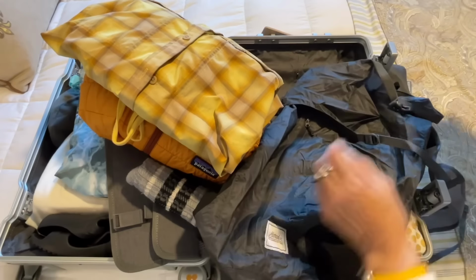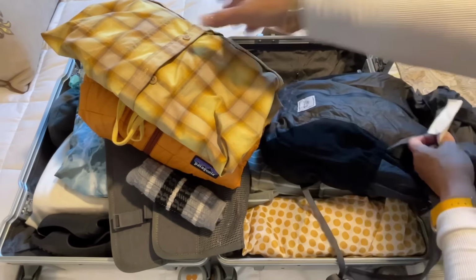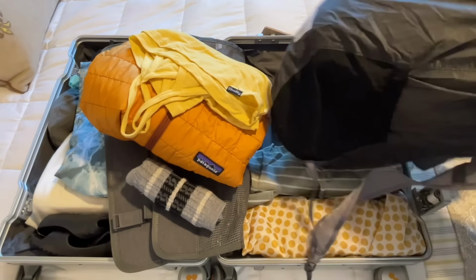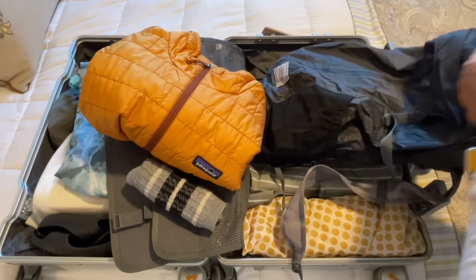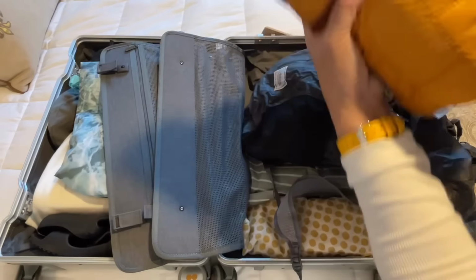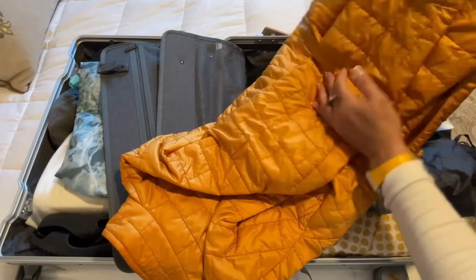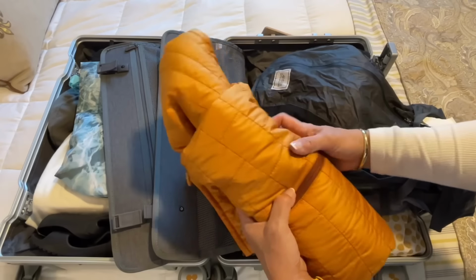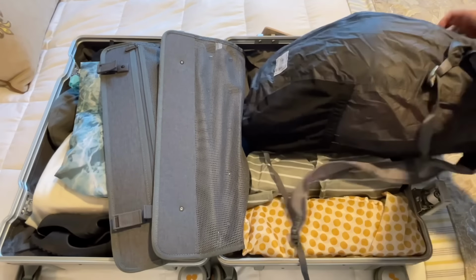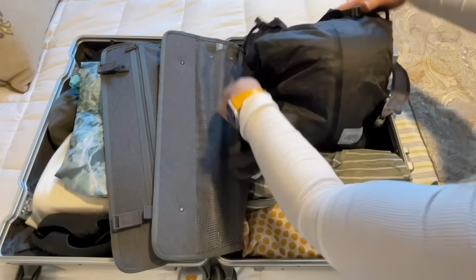So in this bag now, I'm going to be putting in a pair of hiking pants, a shirt that I wear for hiking, a tank top, an extra pair of hiking socks, and my puffer jacket, because I always bring a puffer. You never know how it's going to get cold, it could get chilly. That will all go in this bag. Now this bag will fit right in here.